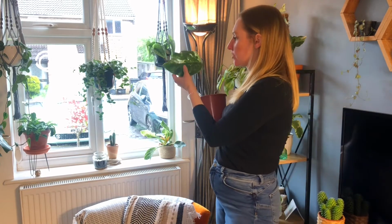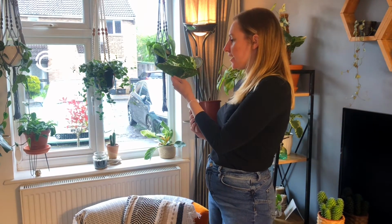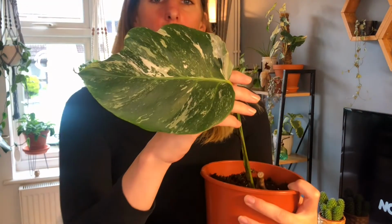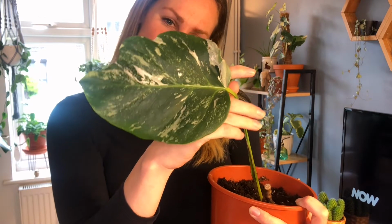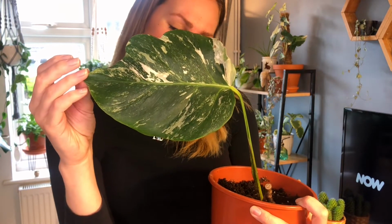So I just wanted to quickly talk to you about my Monstera. I am slightly concerned about this guy at the moment. Don't get me wrong, this looks very nice and healthy, and I'm really happy with the variegation on it and everything. Let me just come in and show you that. Hopefully this is zooming in nicely on there. If not, then I will overdo this with another clip.